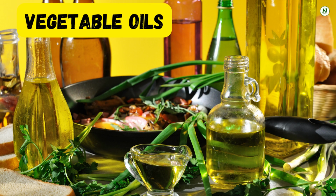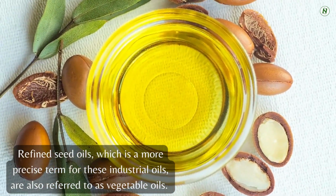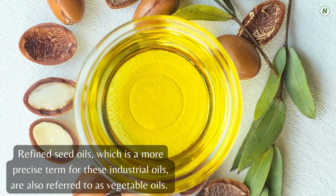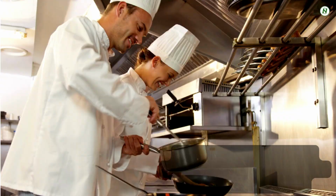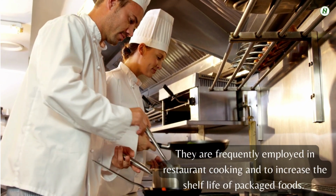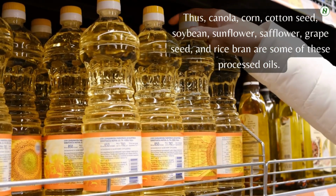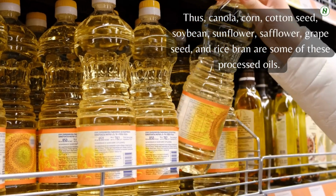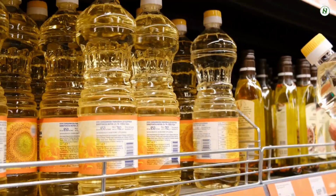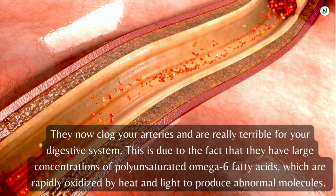Number 2. We have vegetable oils. Refined seed oils, which is a more precise term for these industrial oils, are also referred to as vegetable oils. They are frequently employed in restaurant cooking and to increase the shelf life of packaged foods. Thus canola, corn, cottonseed, soybean, sunflower, safflower, grapeseed, and rice bran are some of the processed oils. They not only clog your arteries but are really terrible for your digestive system.